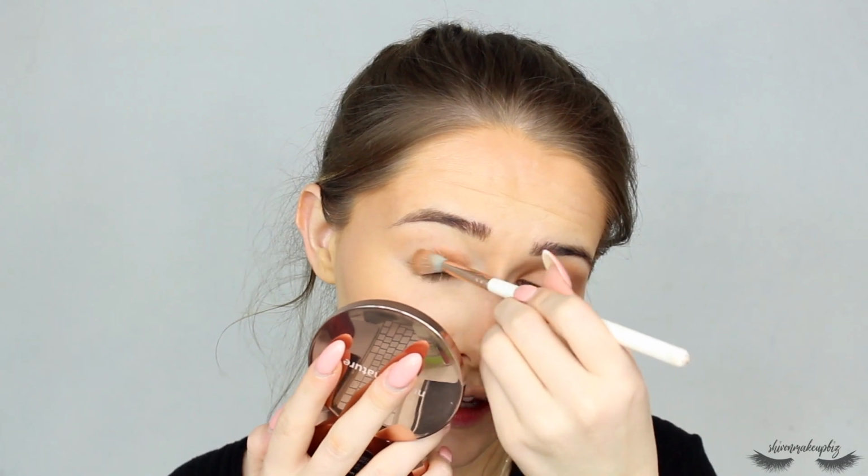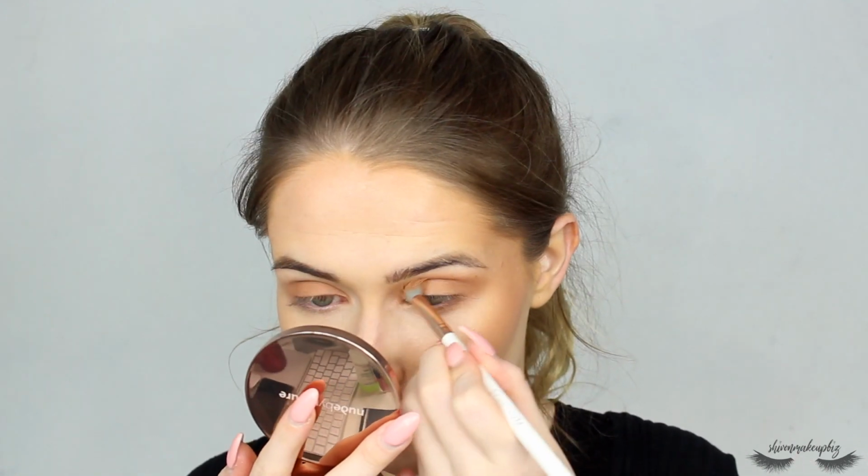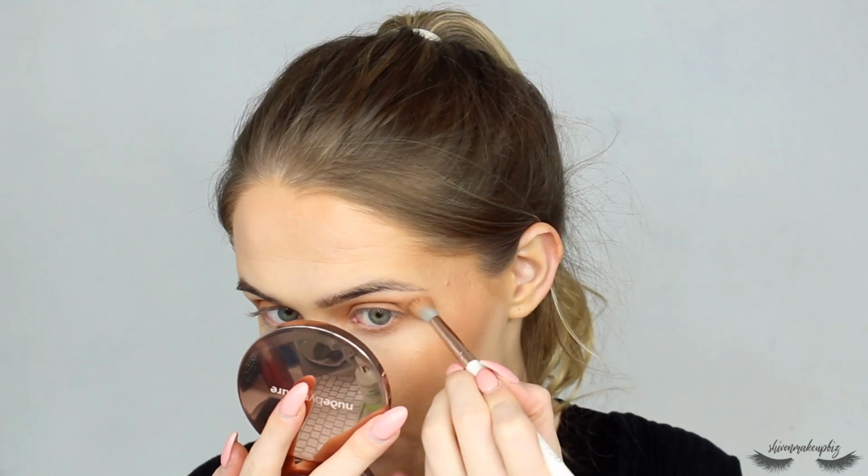I'm just starting by packing it onto the lid and then blending through the socket before starting to build that up. As you can see, it's just a one shadow vibe, but this is all I can see that she's really wearing in the video. Okay, so that's basically it for the eyes. I'm going to chuck on some mascara. I can't really tell if she has liner on, but I'm just going to leave it plain.